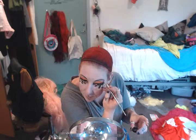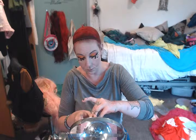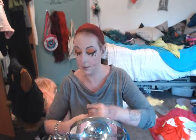And yellow eyeshadow. I don't know why I'm so addicted to yellow eyeshadow, but I am. Now this looks really pretty. Now I have all this glitter that needs to go back in the box. And I hate wasting products, especially my glitter.